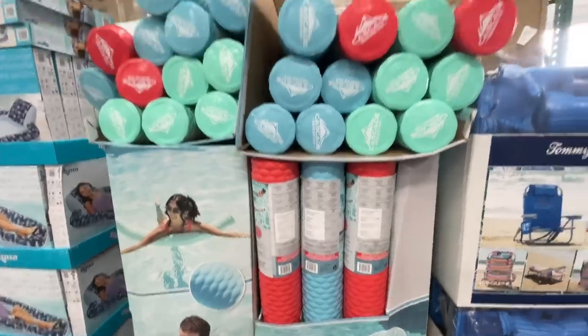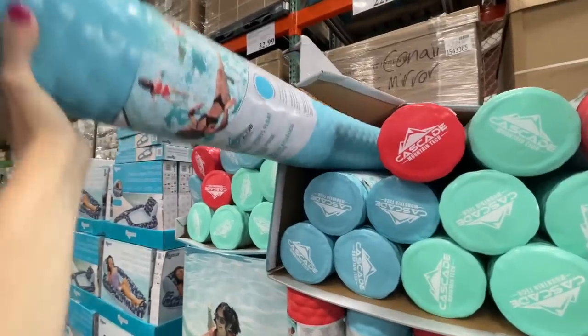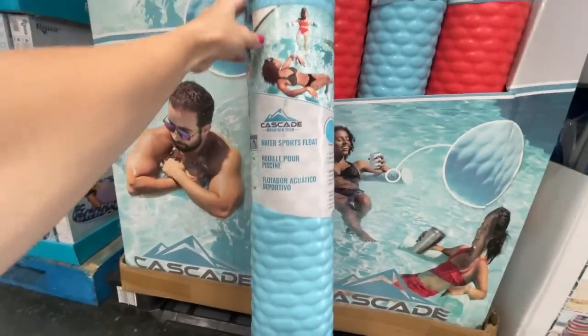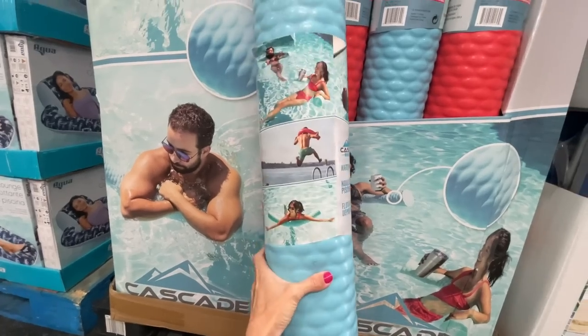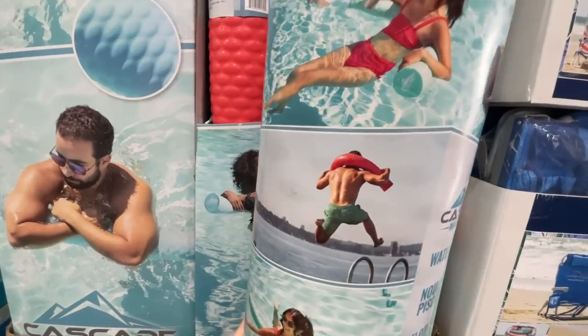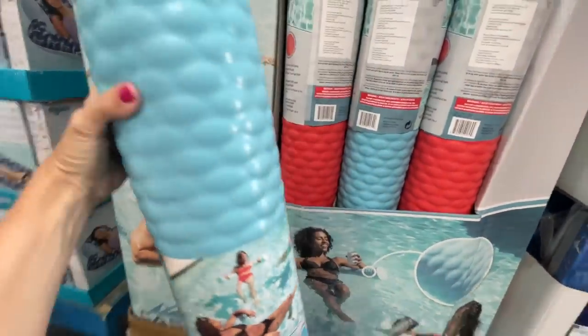Okay, these humongo pool noodles. They're like if pool noodles were on steroids, you know what I mean? $22.99 for these. Oh, and excuse me, how dare I call it a noodle? It is a water sports float. What kind of sports are we doing with this large noodle? I don't know, unless that is a sport activity. Everyone else seems to be lounging around.